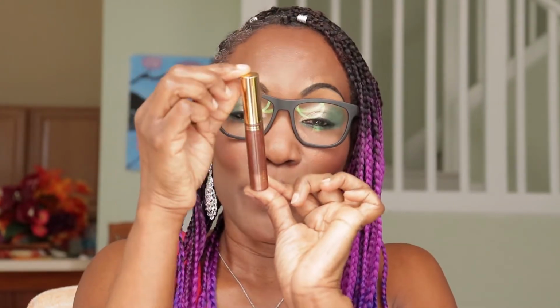This gloss is by Iman. I don't know if you can still get it. It is called Chocolate. You don't have to put a lot of these. Chocolate by Iman. This is Chocolate. So cute, I like it.